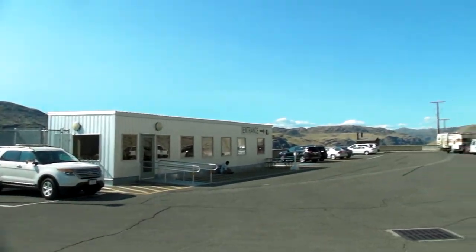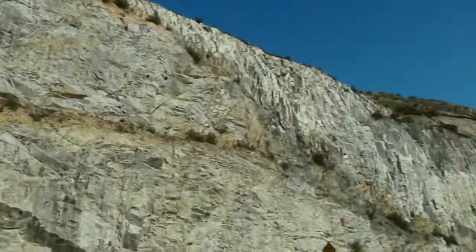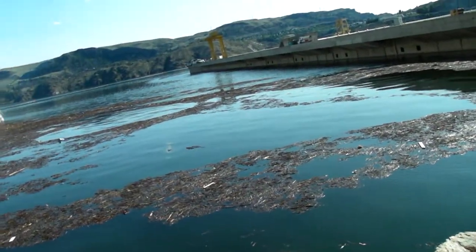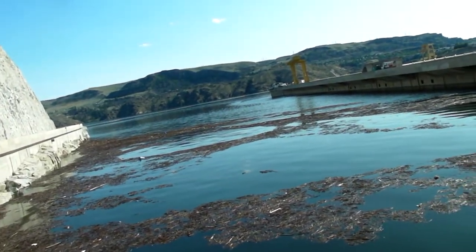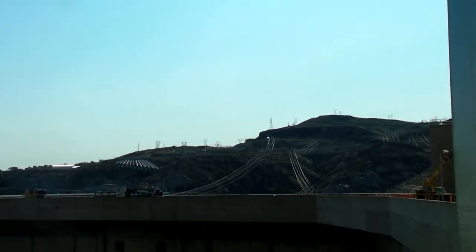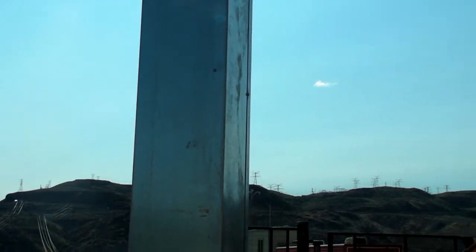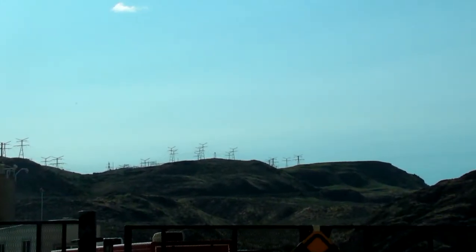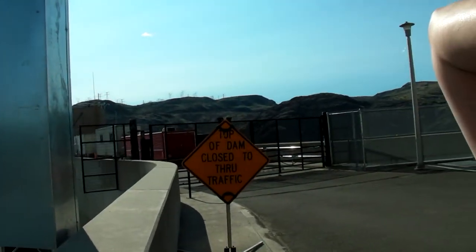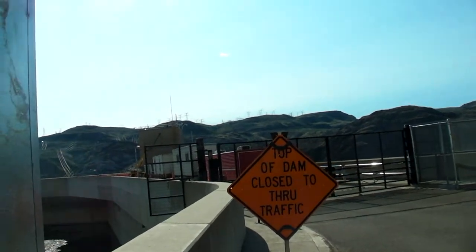Dam tour area, and we got this big cliff here. This looks like where all the garbage collects behind the dam. There's a dam here, and you can see there's power lines coming out all over the place, up the mountains. But it looks like this is the road here. If you want to drive across the dam, it's closed.